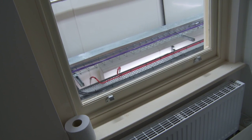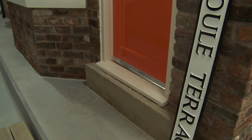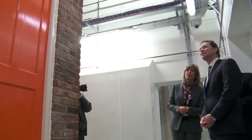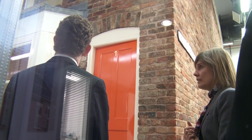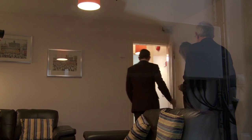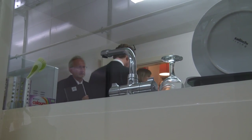Retrofit is absolutely key to our pledge to be the greenest government ever. We want to leap from the bottom to the top of the European Energy Efficiency League, and we can't do that without retrofitting millions, at least 14 million, potentially 20 million homes right across Britain. It's really important that we have robust testing and measurement. This is what this house is all about.